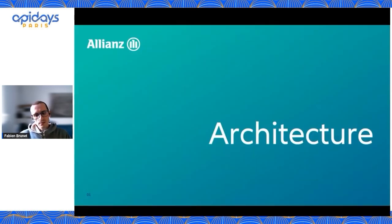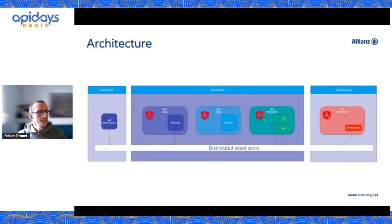For the structure, we have this architecture. In the Allianz world, we have multiple projects. For example, my project is in the middle. I work on mid-corp, the part where we can insure middle-sized companies. We can also insure large corporate companies, but it's not the same workflow, because they have many locations, 100 or more, and the pricing is not the same, of course. And on the left, we have a global storage for contracts and so on.